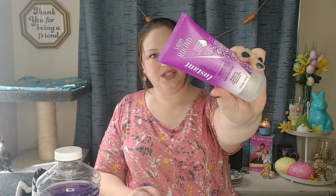It's just got a nice, clean Salon Selectives scent. It's got like the apple undertones, but it's kind of perfumey. I really like it. Hydrates and Shines Repair with Brazilian keratin oil. See, to me, according to my hair person, the oils are what you want in your leave-in conditioner. So this is definitely a good one to use.